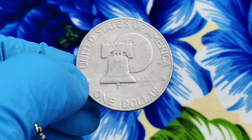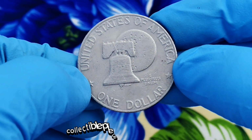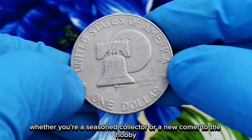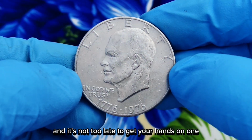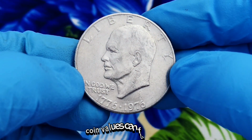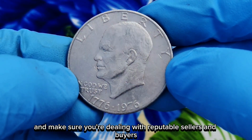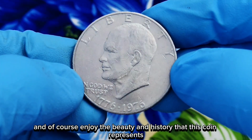So there you have it. The 1976 bicentennial dollar silver-proof coin is a historic collectible piece that has maintained and even increased its value over the years. Whether you're a seasoned collector or a newcomer to the hobby, this coin is a great addition to any collection. And it's not too late to get your hands on one. Keep in mind, though, that as with any investment, coin values can fluctuate. It's always best to stay updated on the market and make sure you're dealing with reputable sellers and buyers. And of course, enjoy the beauty and history that this coin represents.